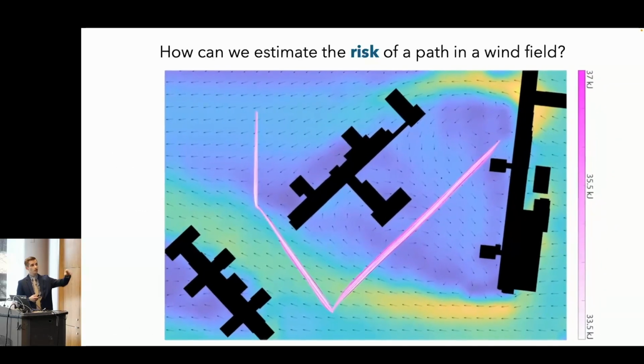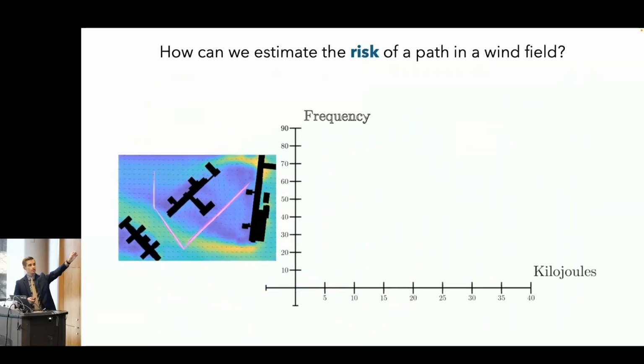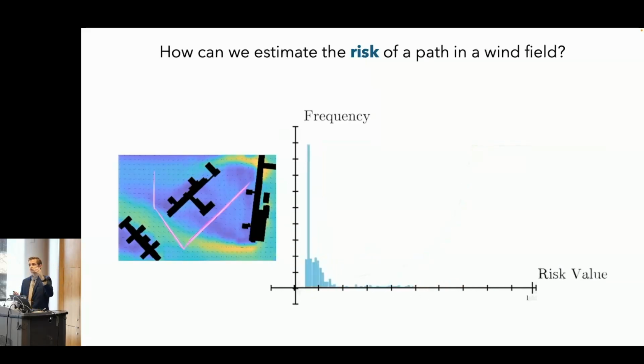Here you can see all the different paths. You have these tons of tiny little lines, and the darker pink ones are the ones that use more energy. That creates a distribution, which we can then scale using a risk profile, which takes into account both the maximum energy your battery has, as well as the tolerance of the operator and how risky they want this flight to be. And that gives you a conditional value at risk.